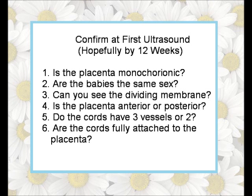Here are 6 things an expectant twin mother should confirm at first ultrasound. Is the placenta monochorionic? Are the babies the same sex? Can you see the dividing membrane? Is the placenta anterior or posterior? Do the cords have 3 vessels or 2? Are the cords fully attached to the placenta?